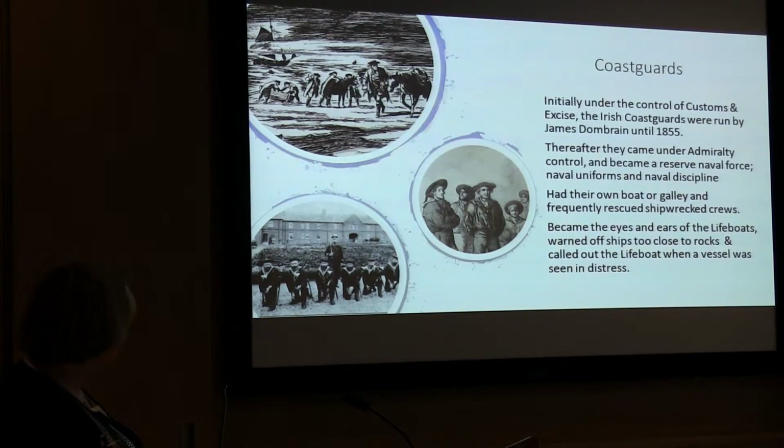The earliest picture, the sketch that I could find, is the middle one, and the bottom one where they are much more in naval uniform with their guns, but they had always been a military force. They had always had their guns and their muskets in order to fight off the smugglers if necessary. They did have their own boat or galley. They were frequently responsible for rescuing shipwreck crews, but they're more important, and particularly for us in the northeastern part of Dundrum Bay, they were the eyes and ears of the lifeboat.